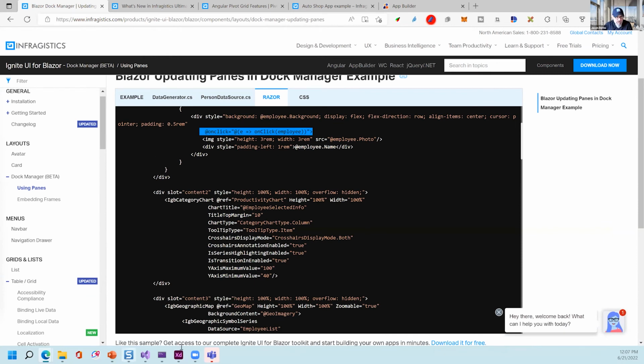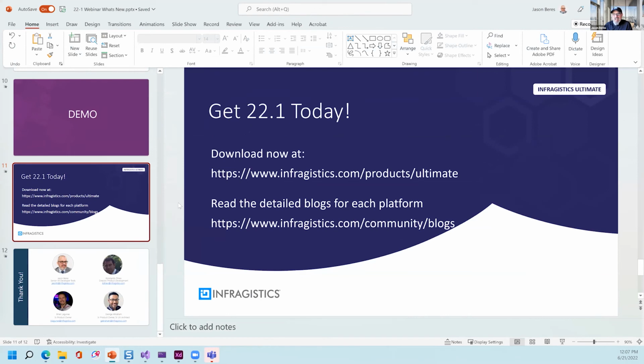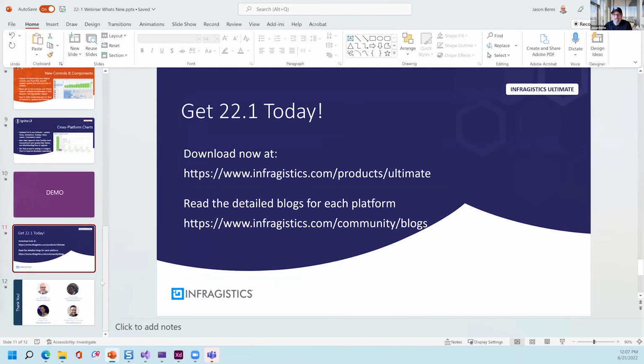So I want to wrap it up there because we're already over time. If you're looking at Blazor, go check out all the samples. If you're looking at web components, run through all the samples. Constantine kind of highlighted everything that is in the control sets for 22.1 because everything that was in Angular is now in web components and is now in Blazor. So it's all the same stuff. The only difference is the code. So go ahead and download this now.